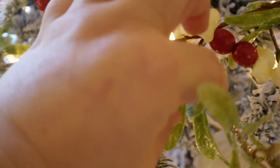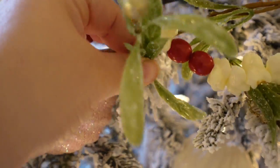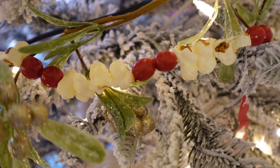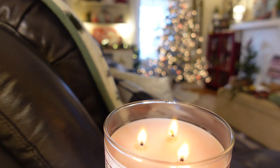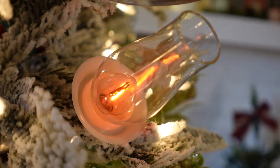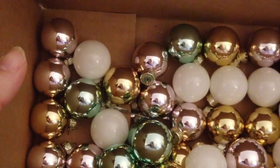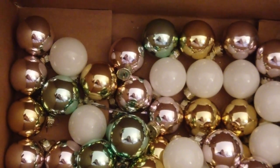And then I do have these really beautiful flickering candle lights. Again, these are also from Kurt Adler, but they look like they're candles in a hurricane. They're so beautiful. And these were also picked up in Pigeon Forge, Tennessee. I love shopping in the Smokies.